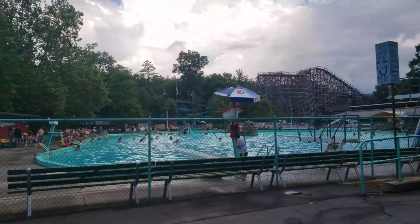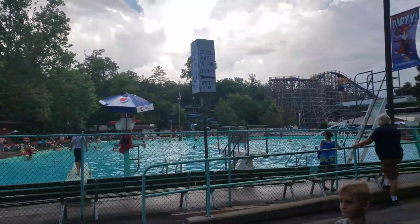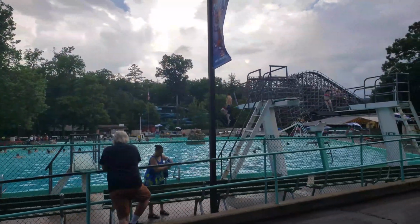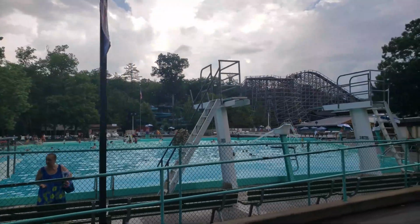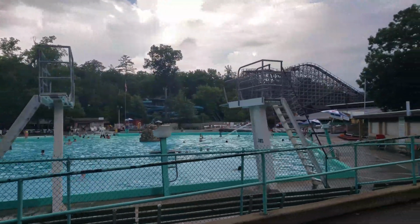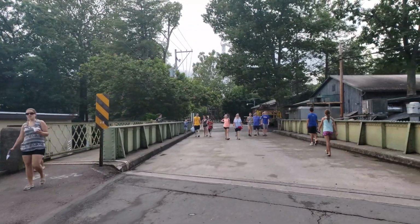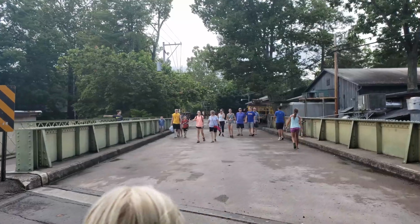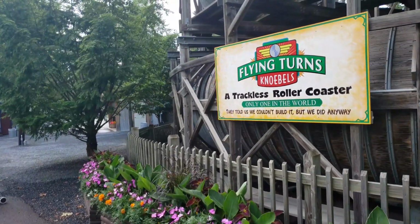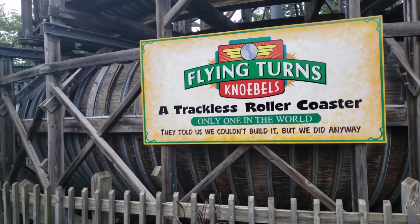Alright, over here we've got the pool that's associated with Knoebels. We got some water slides back there. Looks like a really solid, standalone pool. We didn't pay to go in that today. We just wanted to do the other rides. But if you're here for multiple days, I bet you could probably spend a day just hanging out at the pool. I appreciate this sign for Flying Turns. They told us we couldn't build it, but we did anyway.